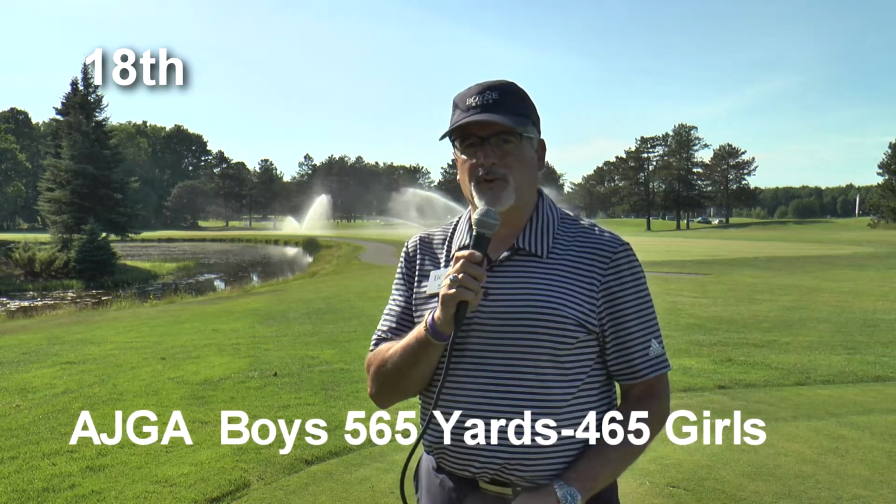We're standing about 140 yards downrange from the tee box on the 18th here at the Moor. It's a very demanding par 5 finishing hole. Plays about 525 yards for the boys and about 465 yards for the girls.